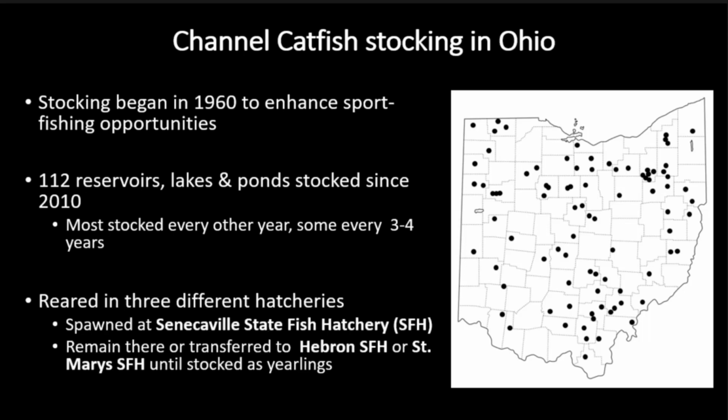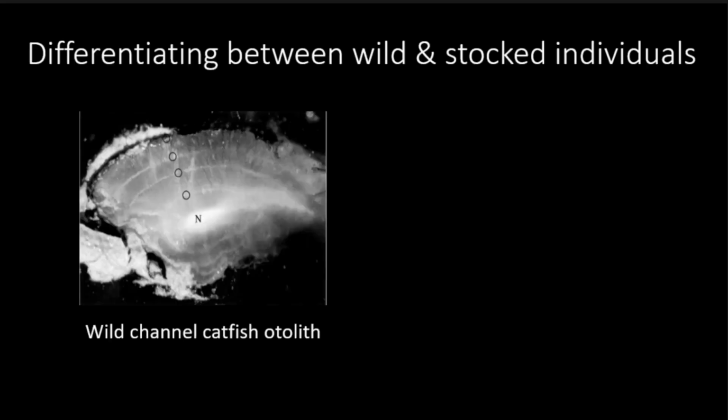These are reared in 3 different hatcheries. All individuals are spawned at the Senecaville State Fish Hatchery, and they either remain there or get transferred to either the Hebron State Fish Hatchery or the St. Mary's Fish Hatchery until stocked as yearlings.